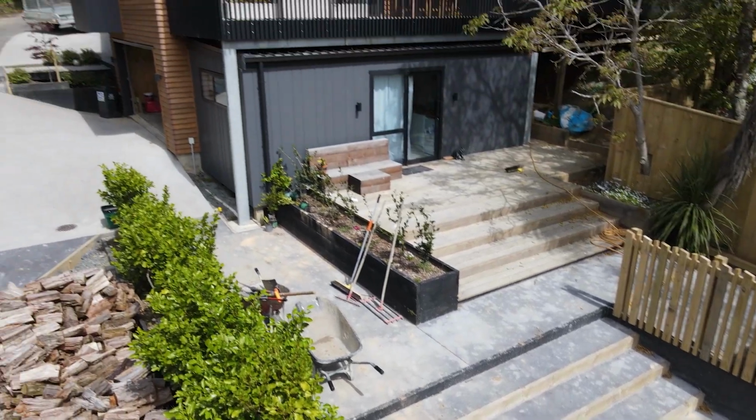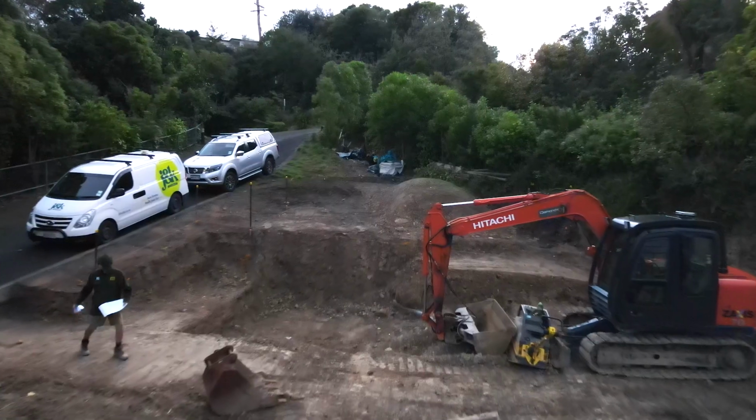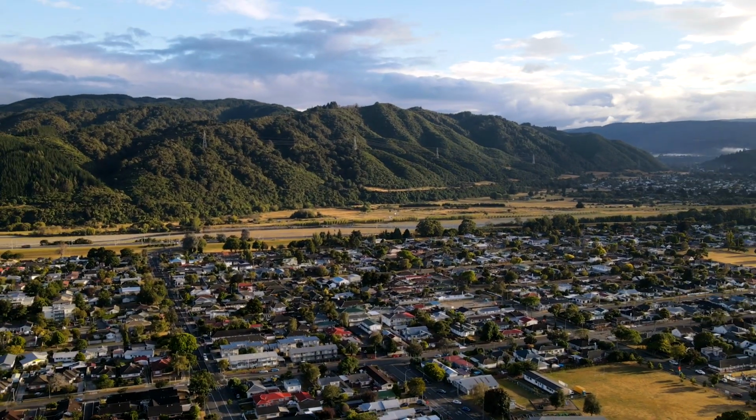So I've built on a sloping site. I'm building a number of homes on sloping sites. So let's talk about why you would build on a sloping site. Number one, it would be the area. You love the location, but there's no more land.